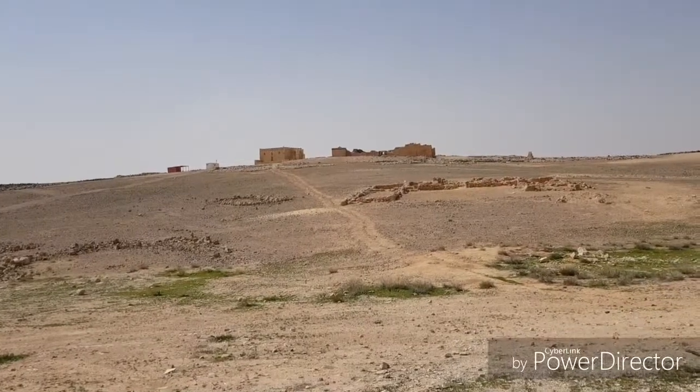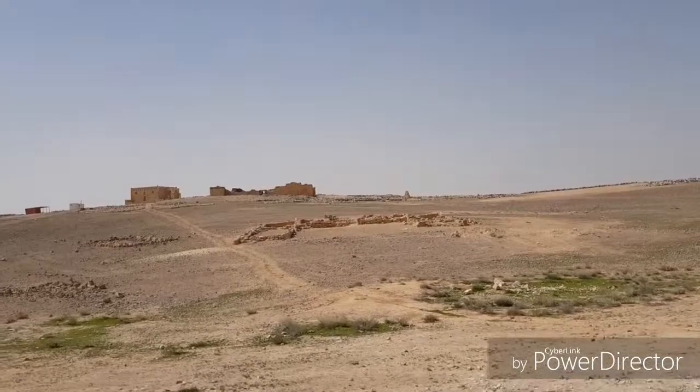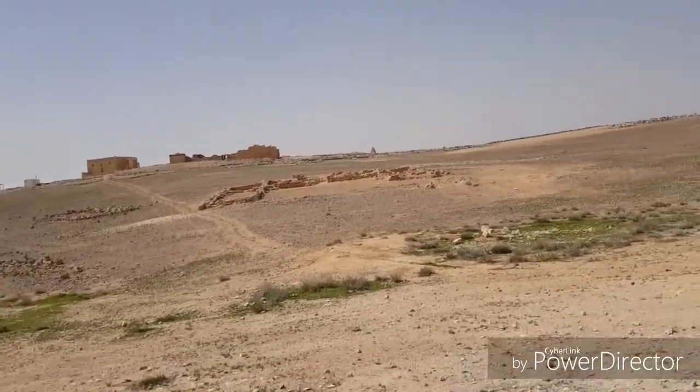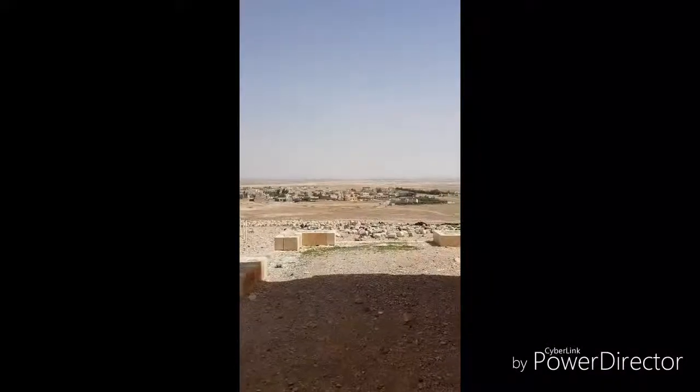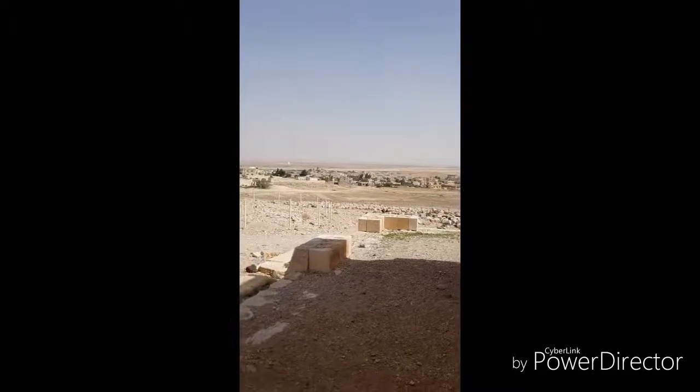There's the next adventure, Al-Hallabat. So I will start walking up that hill. My driver is very patiently going to sit in the car for an hour or so. So I'm at the crest of the hill at, God, what are we at? Al-Hallabat.